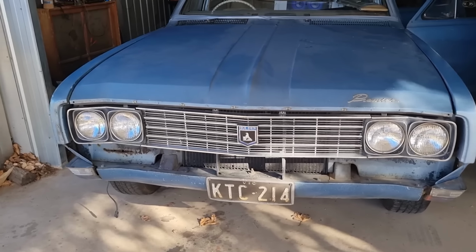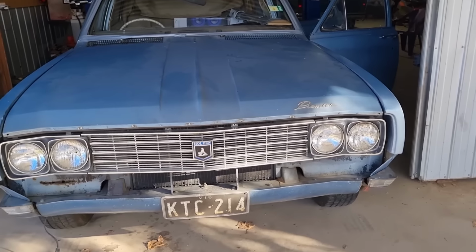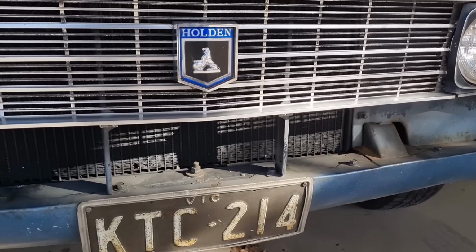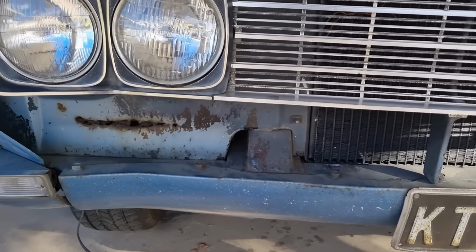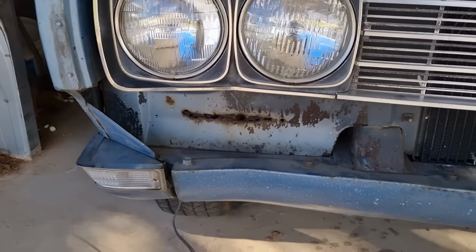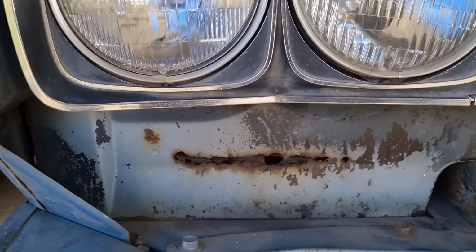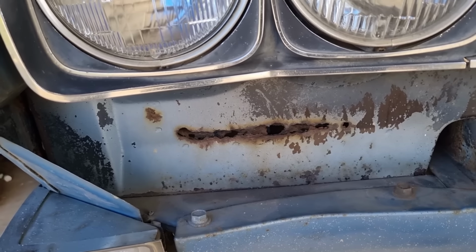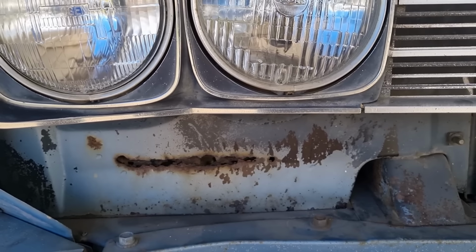Well, I just tried pulling the bonnet cable and it broke. So I'll have to get in there with a screwdriver and open that. But we do have some rust here as well. So once I get in there, that's both panels. I think actually there's 3 panels all come into one there. So all 3 of those will need doing.